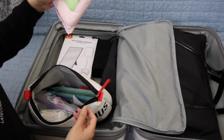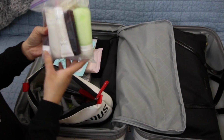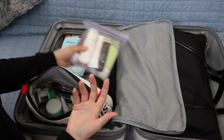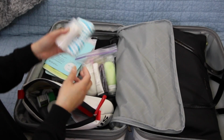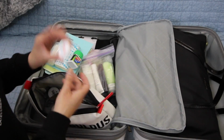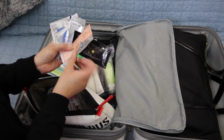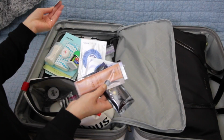So I have my makeup wipes, have sheet mask for days, carry all my toiletries in here. This is just like shampoo, conditioner, body wash, all that. Face wash, some oil for removing some makeup. I have Q-tips, I have Kleenex because you definitely need that. Allergy medicine because my allergies are always crazy. I have floss. The most important thing is I like to carry these disposable things. I know it's kind of crazy, I have a whole bunch. It's just because after I'm done using these, I can basically toss them away.